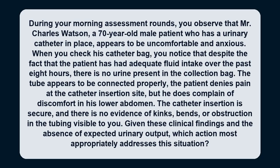The patient denies pain at the catheter insertion site, but he does complain of discomfort in his lower abdomen. The catheter insertion is secure, and there is no evidence of kinks, bends, or obstruction in the tubing visible to you. Given these clinical findings and the absence of expected urinary output, which action most appropriately addresses this situation?